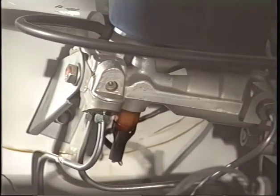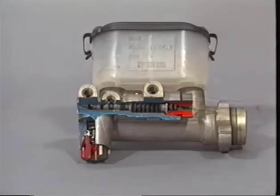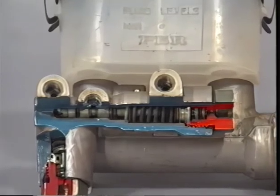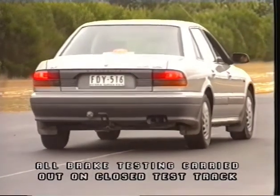Most tandem master cylinders incorporate a warning switch to warn the driver of a circuit failure. Also, within the cylinder housing is a proportioning valve, or valves, which automatically reduce the hydraulic pressure to the rear wheels. This provides balanced braking at all stopping rates and prevents rear wheel lockup.